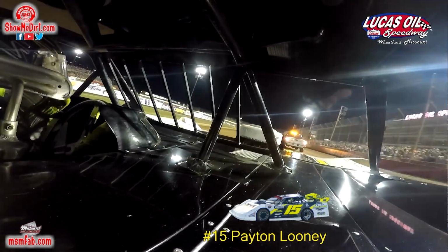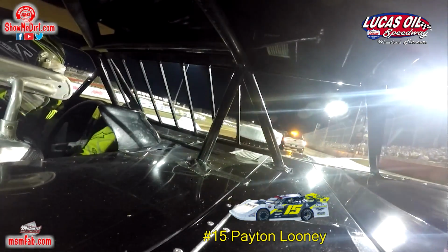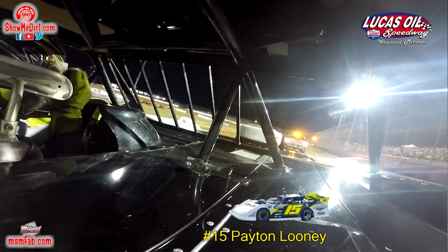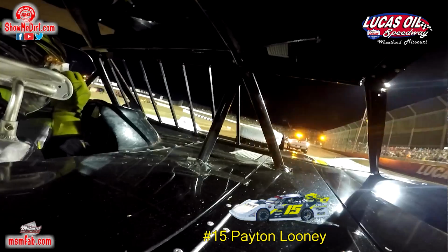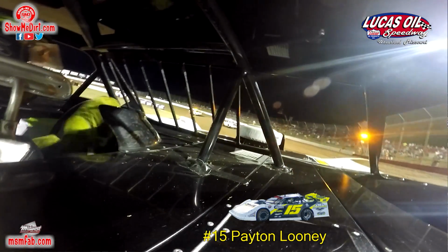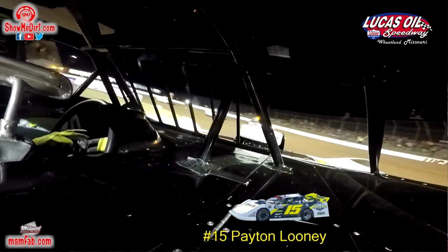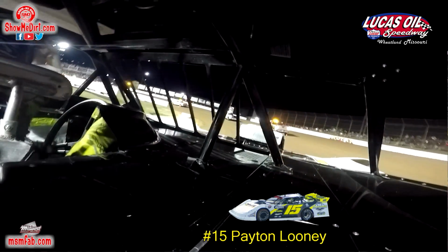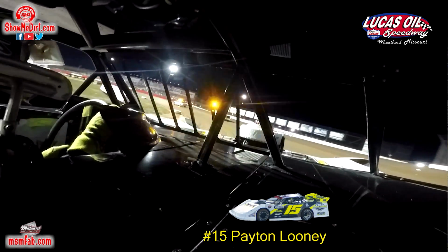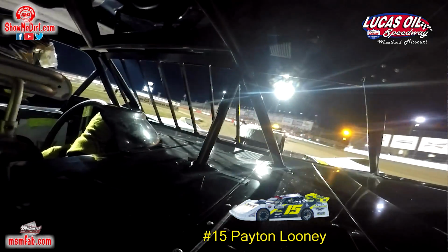100 laps to decide it. This track is in excellent condition. It is going to be a remarkable Show Me 100 tonight. Well, looking forward to it. I tell you what, this has been a great year of racing since we got it going back in February. It was down for a couple of months, but drivers, they've done a great job here since we reopened back in May in the Lucas Oil Late Model Dirt Series.